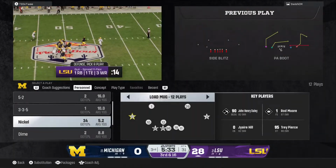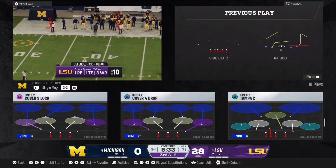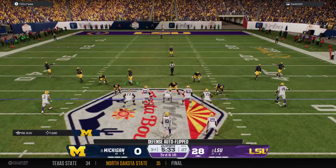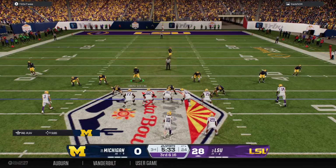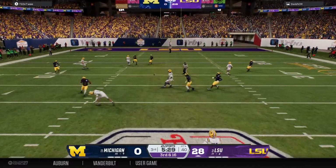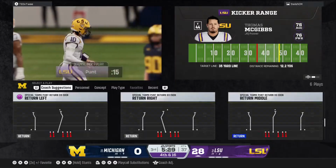Now it's time to create some pressure and disrupt the timing of the quarterback. I think that's the only way that they're going to have any success stopping him. He's been too good so far today. So it's about disrupting the timing and getting that pass rush going. We're going to throw it on 3rd and very long. But it's incomplete. They miss an opportunity, and now it's 4th down.